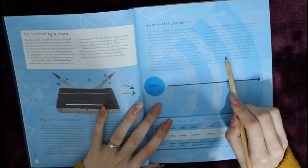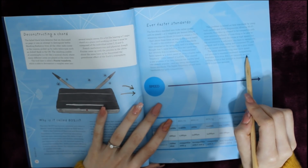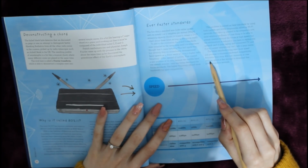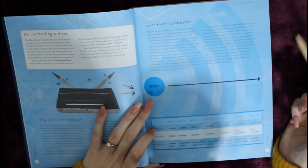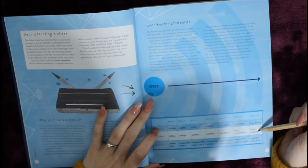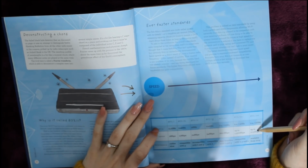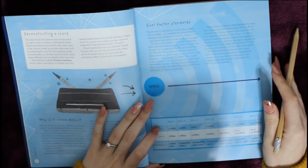Available from 2019, 802.11ax transmits at over 10 Gbps. What is that? Megabytes per second. Oh, gigabytes per second, which is fast enough to download that DVD in just 4 seconds.